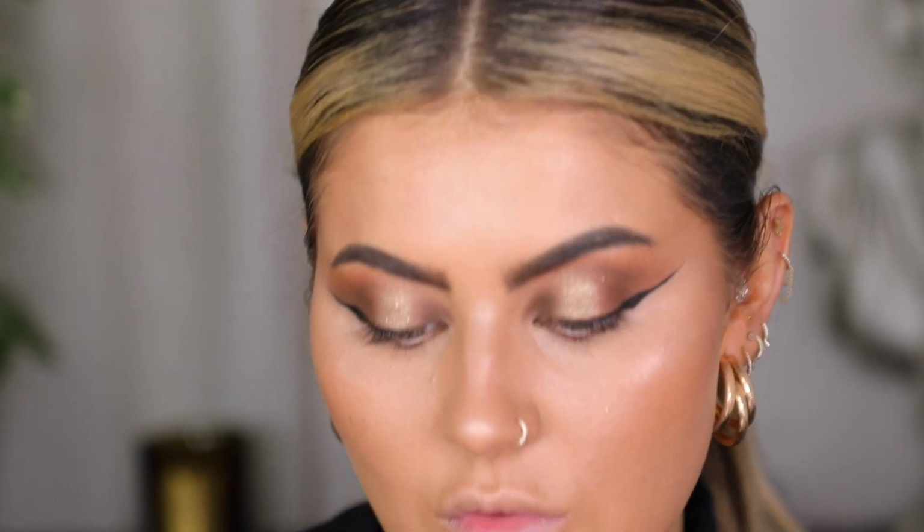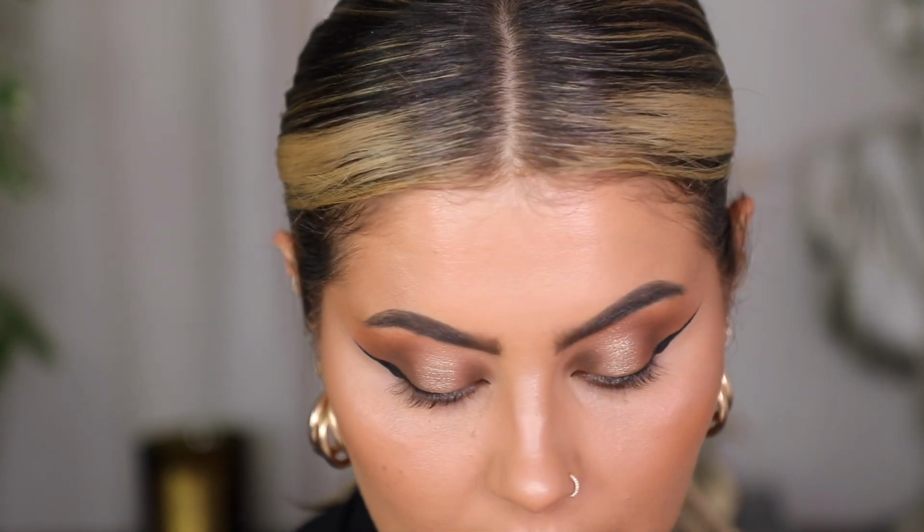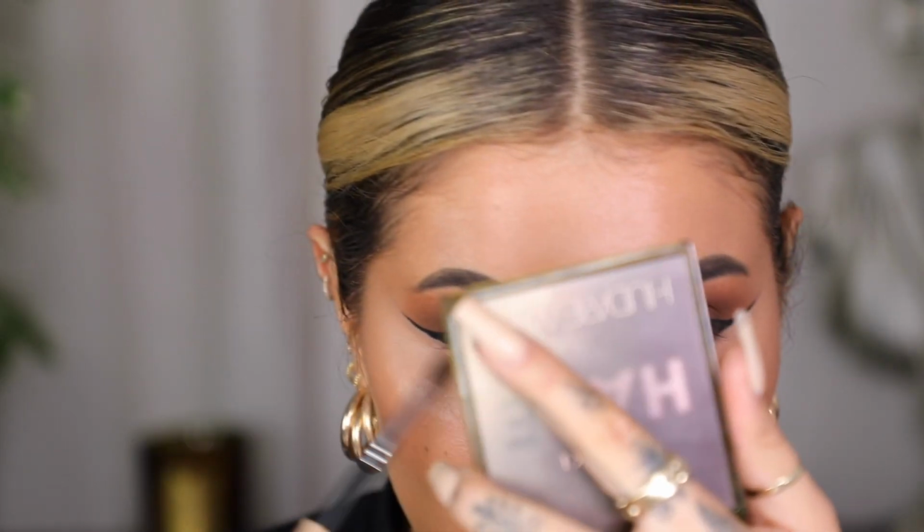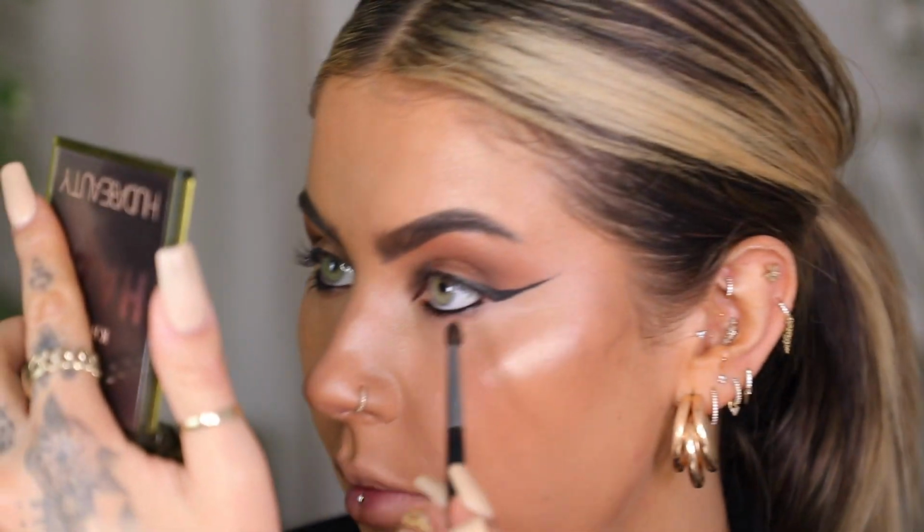Okay, so I'm wanting to keep in theme of the, oh my god, I feel like this is quite like Cleopatra vibes, to be honest. I'm going to go in with the Victoria Beckham Kohl Pencil in black, the Kajal, sorry, and I'm going to go in my waterline. And then I'm going to slightly smoke it out with the khaki colour in the middle, but really not too much. I want all the intensity really on that waterline, so I'm smoking it out just a tiny amount.